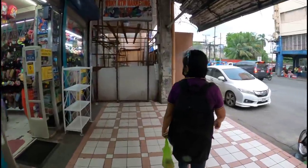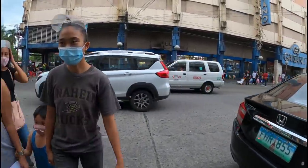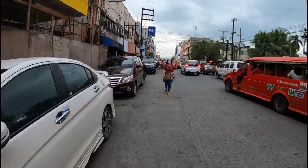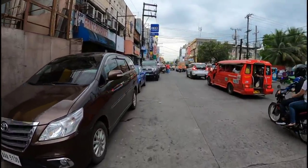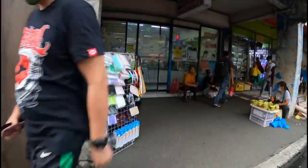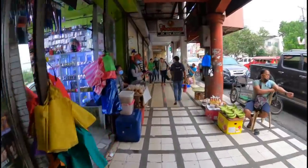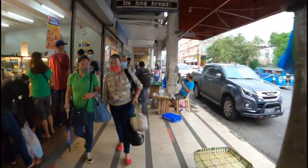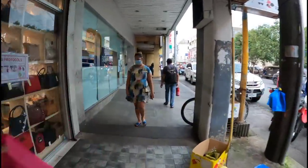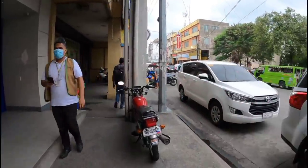There's a new building being built here, which is taking up the whole of the path. So I've no idea what that's going to be. There's the Gaisano Mall. I'm not sure what the building on the left there is. A lot more fruit sellers. Foodman there. And here's the BDO Bank. This has also been here many, many years. As long as I can remember.